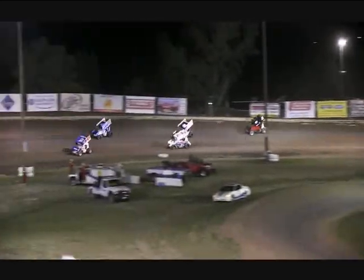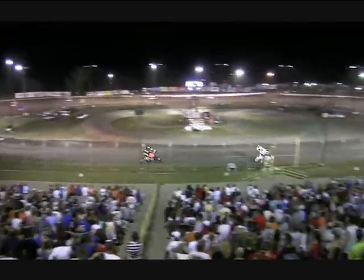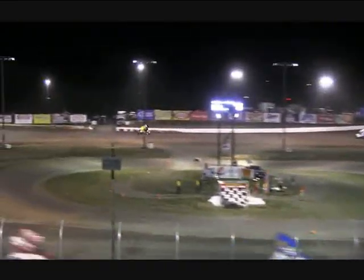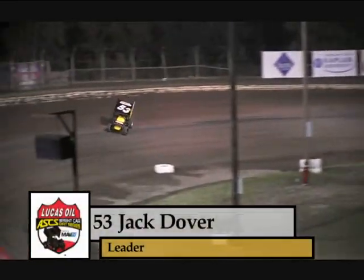The 23 Seth Bergman to the high side. Not going to happen, though. Bergman, he is going to run in 7th. 8th right now is going to be the 23 of Stu Snyder, but the 41 of Jason Johnson's going to steal the way down the front straightaway. Snyder is going to be dropped back to 9th with the 5H of Logan Forler right now running into the top 10.